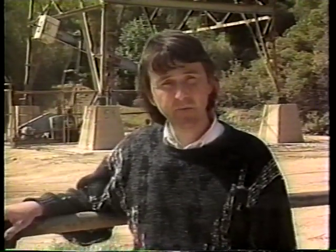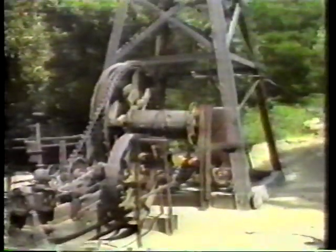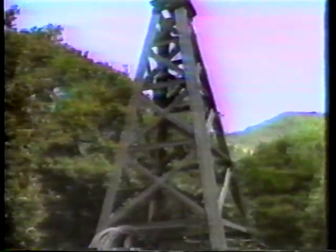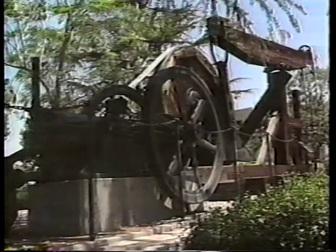Now, the oil well you see behind me is made out of metal. But once again, if we could go back to 1917, that oil well would have been made out of large pieces of redwood. Beneath the oil well, there would have been a large pumping and drilling unit.